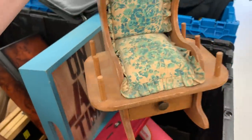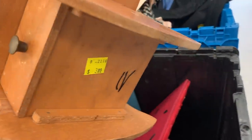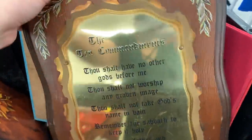I loved this little rocking chair. I wanted it to hold my own sewing thread and sewing needles, but the fabric on the cushions was really dirty, as in there was actual dirt coming off of it. So I did leave it behind.